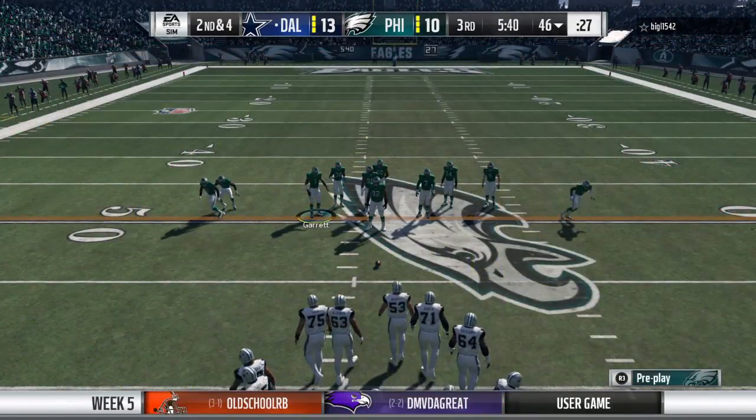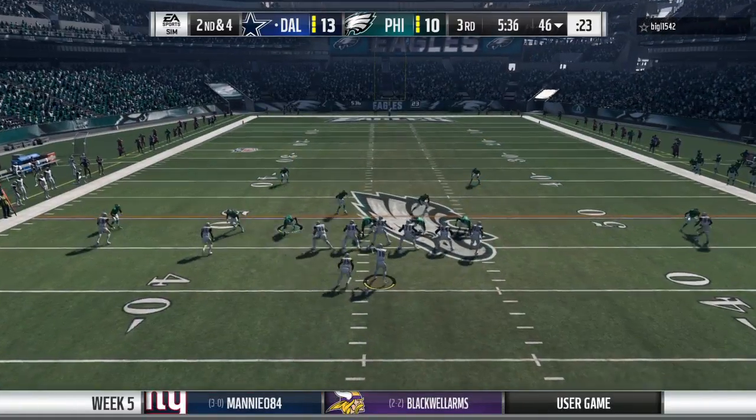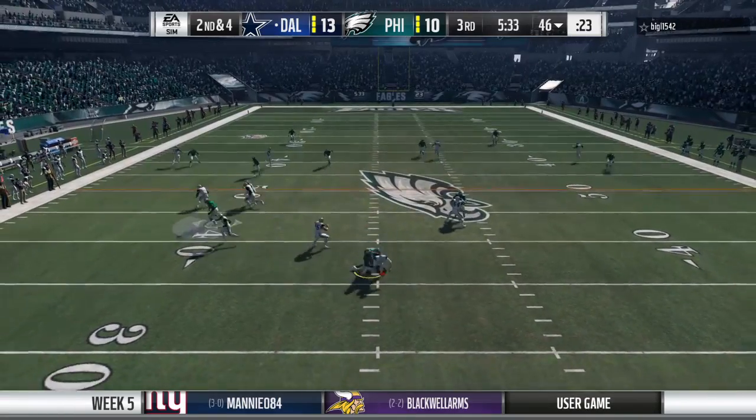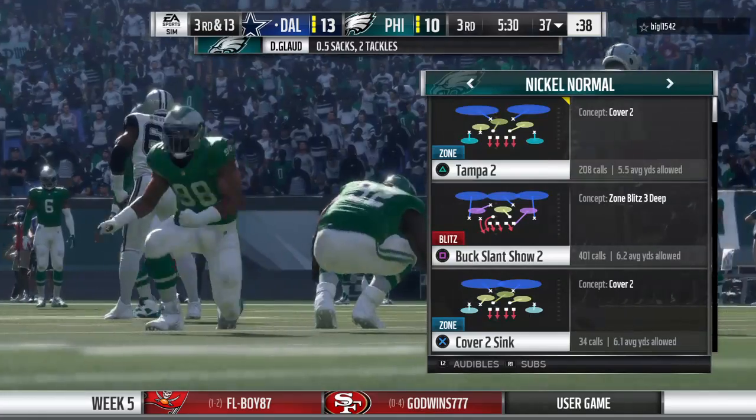Second down and 4. And on the outside, they're playing press coverage. To throw on second down is gone. Pressure comes, and down he goes. The Eagles get there for the sack.